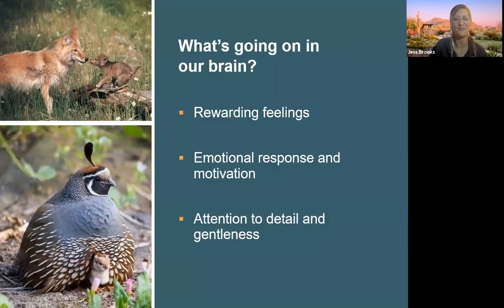Oh, I didn't identify them for you, I'm so sorry. What we've got at the very top is a coyote and its cub, and on the very bottom on the left is a Gambel's quail and its young, its chick.